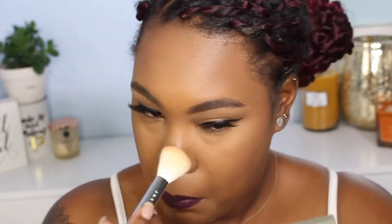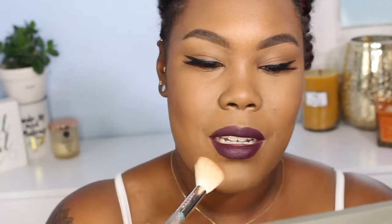Okay, sis. Okay, I'm going to add some in some other areas, and I'm glad I got a good color because I was wondering if I should get the other shade. But okay, I see you. I feel like you redeemed yourself, honey.